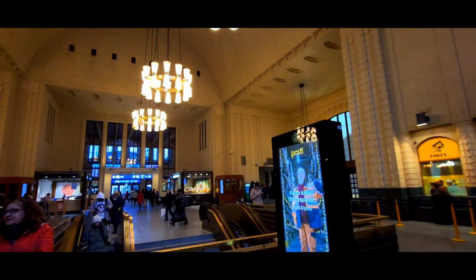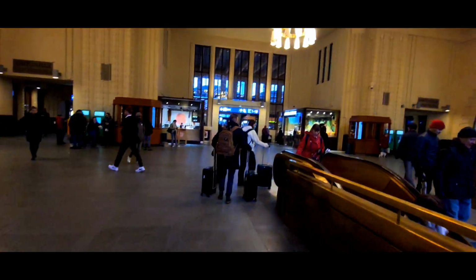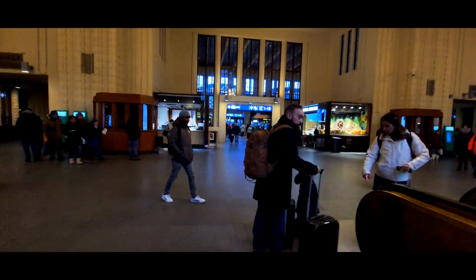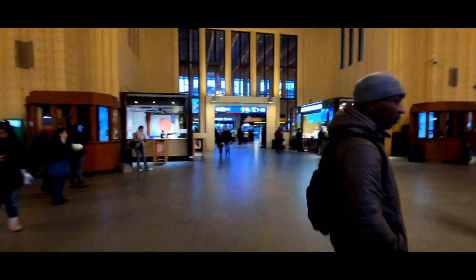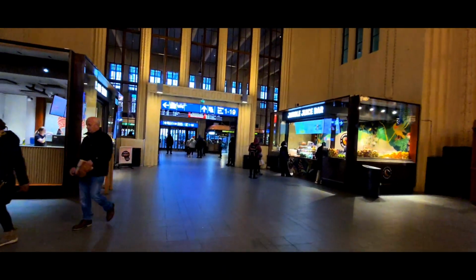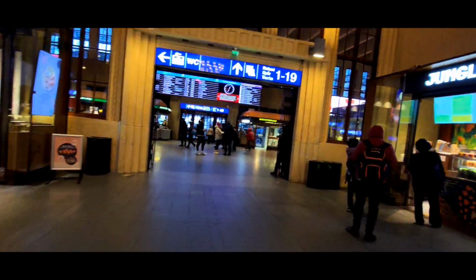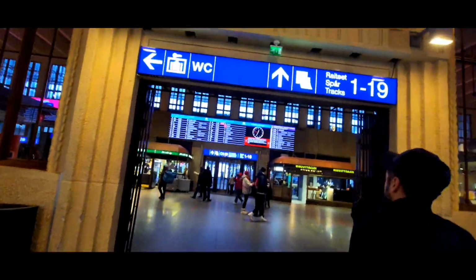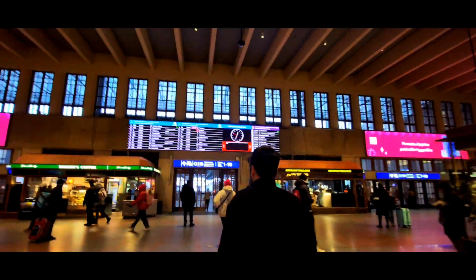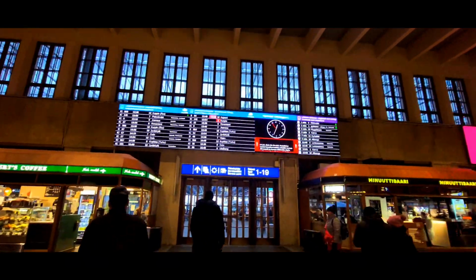Alright, so we're in the main atrium area of the station. And if you just walk straight in, there are restaurants, pharmacies. I showed you that before. Over to the left, they're doing construction on the right, but you're going to walk straight in and you're going to see the timetable with the station clock directly overhead.